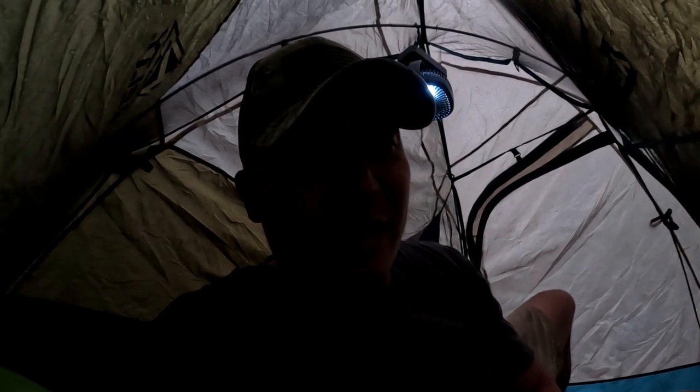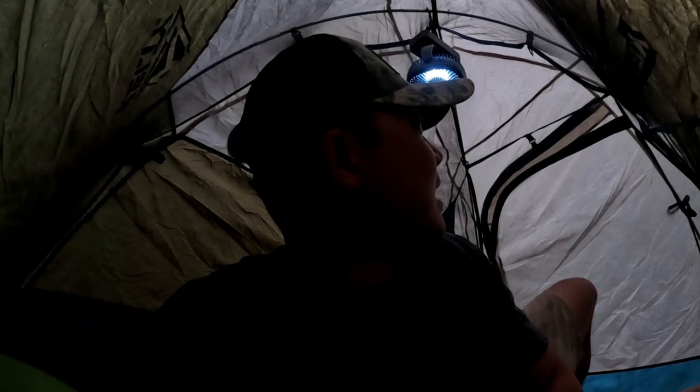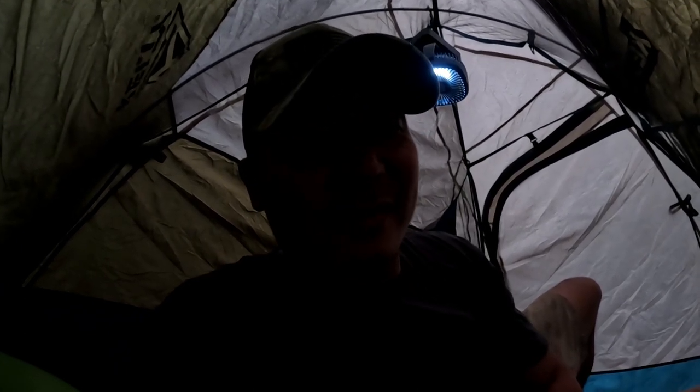Well, the forecast was 0% chance of rain, but I do live in Florida. It is coming down now, folks. It's getting late. I was gonna get into the tent anyways, but glad I brought my rain fly.